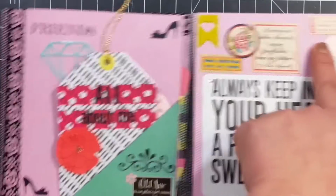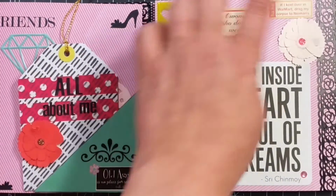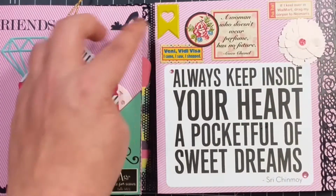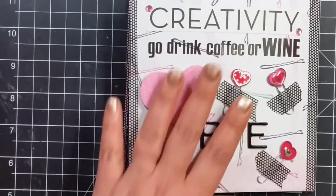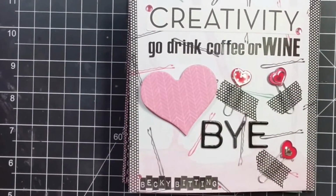And then these are some more stickers. These stickers can be pulled up. This one I don't think can. The gems can come off in the flower, and then this puffy sticker can easily come off to be used. And then the back. But creativity, this is a sticker. This one cannot come off.